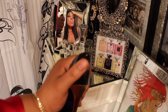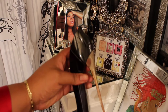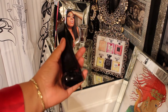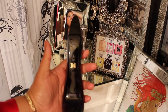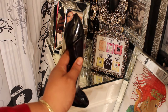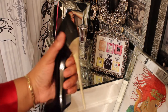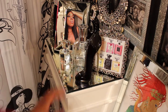There's the thumb imprint or finger imprint that you can press there to get your cologne out. That's the side. I'm trying to hold it, it's not dropping, y'all. I'm gonna cry. Yeah, that's the front of the heel. And as you can see here, that's where the cologne comes out. What? Oh my God, I bought it just for the heel itself so it could sit here.